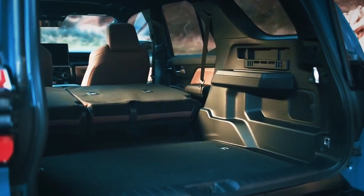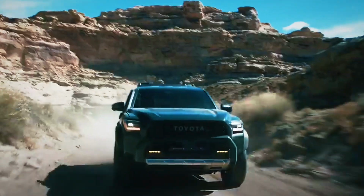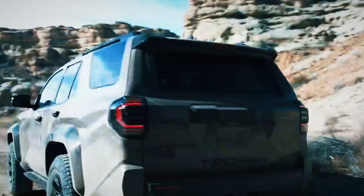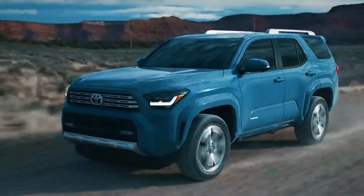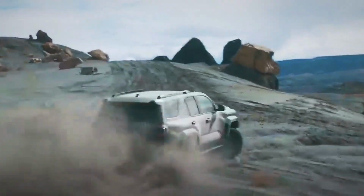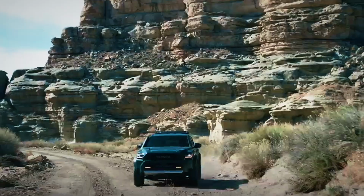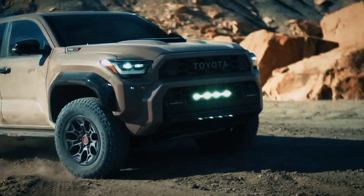In the collector world, rarity drives desire. And Wavemaker might be the rarest color Toyota has ever produced. It's limited to one trim, for one model year in one market. Already, speculation is building that TRD Pros in Wavemaker will become future collectibles. Not just because of what they can do off-road, but because of how unforgettable they look doing it.